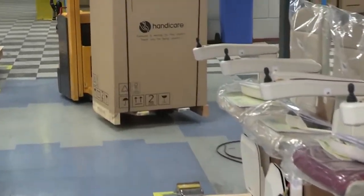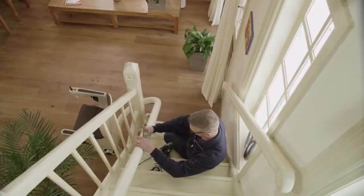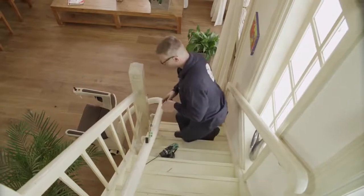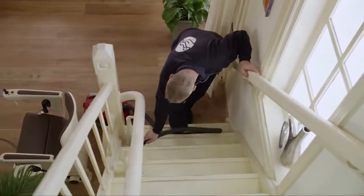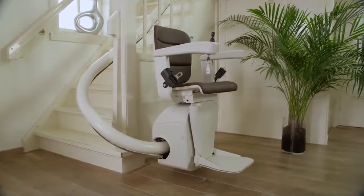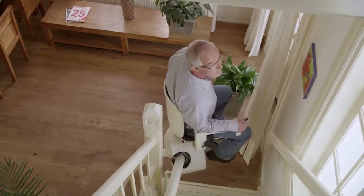The rail, seat and unit are combined for shipment to you. A Handicare certified technician will install the lift in your home, clean and ready within a couple of hours. The stairlift can be used immediately after installation.